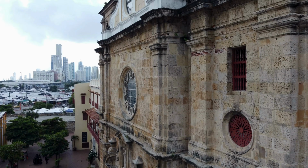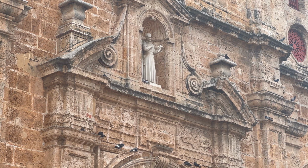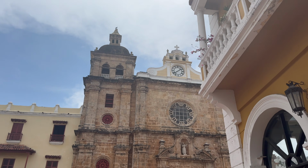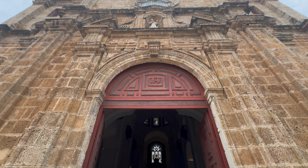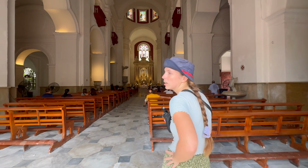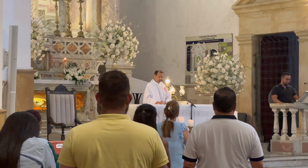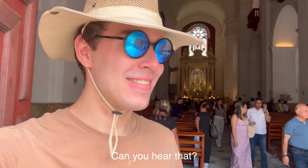Right behind us is actually the Church of San Pedro, and luckily enough, today's Sunday, so we can hear the church choir in there. Beautiful building. Love how it's kind of falling apart. Makes it just feel old, you know? So magnificent. I love church choirs. They always sound so good.